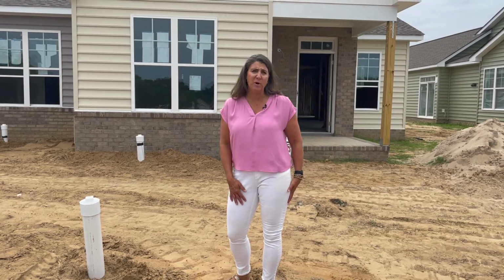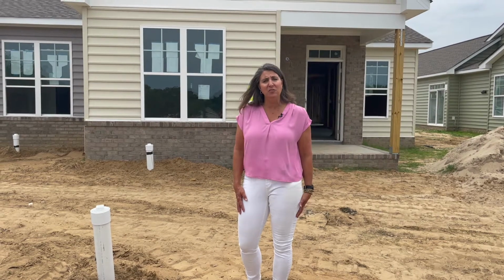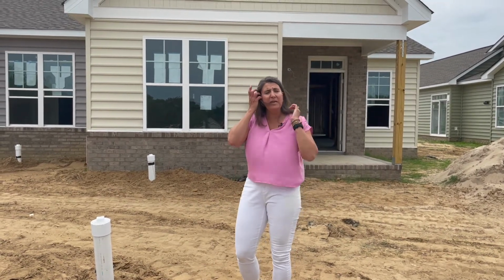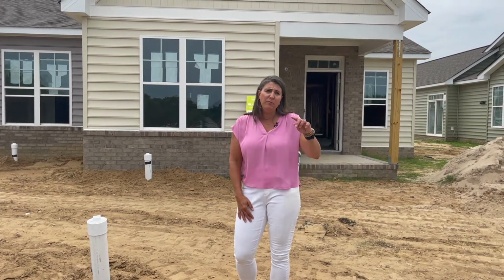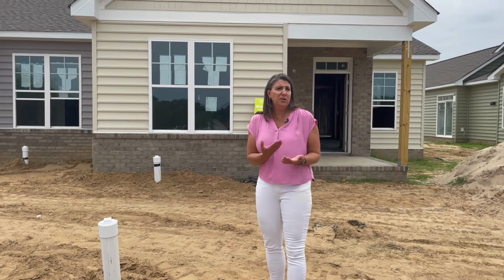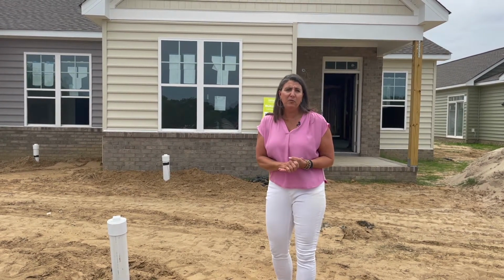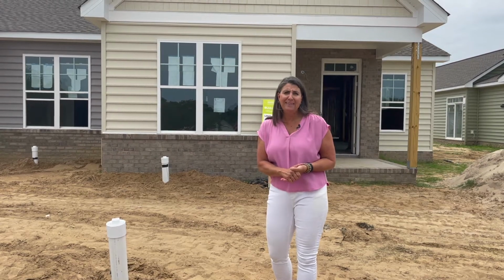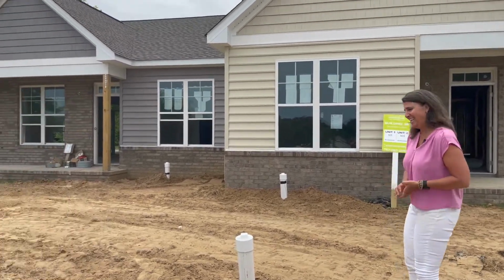We're at Church Square in Smithfield, Virginia, just about a mile from downtown historic Smithfield. We're going to be going into a Bedford plan today. It's a quick delivery. This home will be ready in late July or early August. It features 1,390 square feet of beautiful living with a great room and 2 bedrooms, 2 baths, and a flex space. And I can't wait to show you, so come on in.